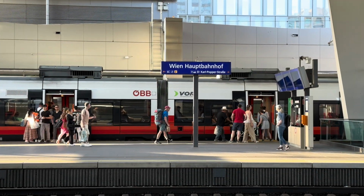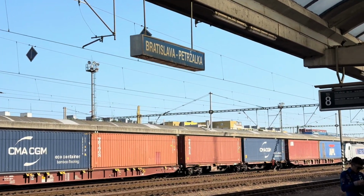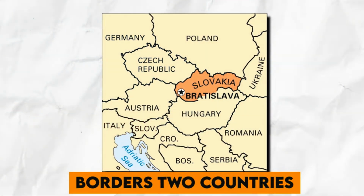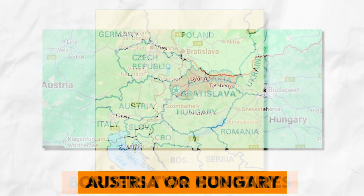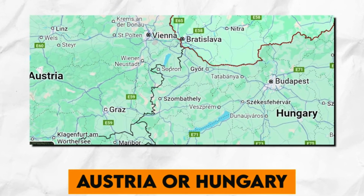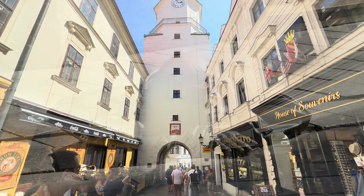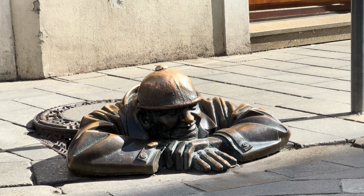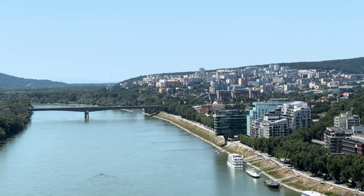Did you know Austria's Vienna and Slovakia's Bratislava are the closest capital cities in Europe? And Bratislava is the only capital city in the world that borders two countries. Yes, you can hop from Slovakia into Austria or Hungary within minutes. This picturesque, history-filled and vibrant capital of Slovakia is known for its medieval charm, striking castles and scenic Danube River views.